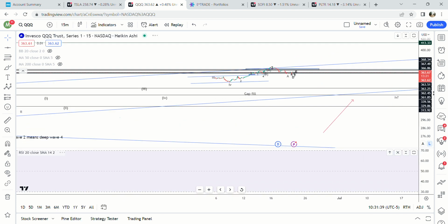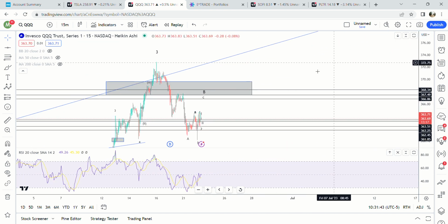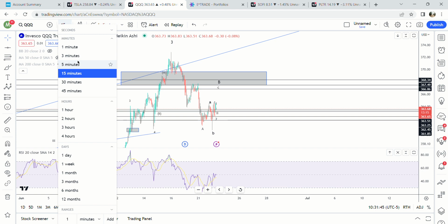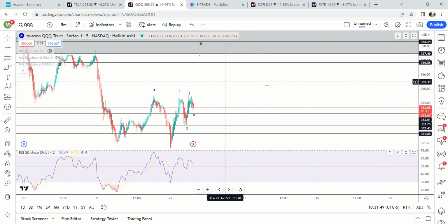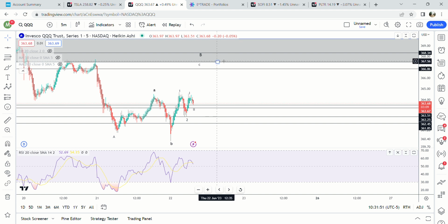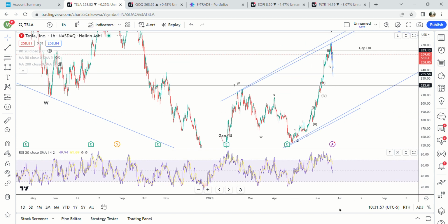It's got to hold 362.44 here, short term. And if it does that, then it should make its way up here to this zone right here. Tesla, I've had some really good trades on Tesla.